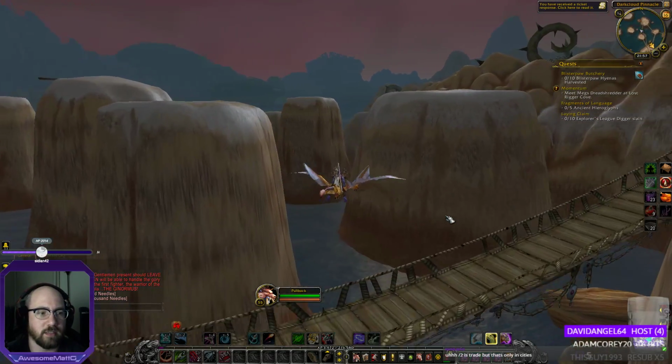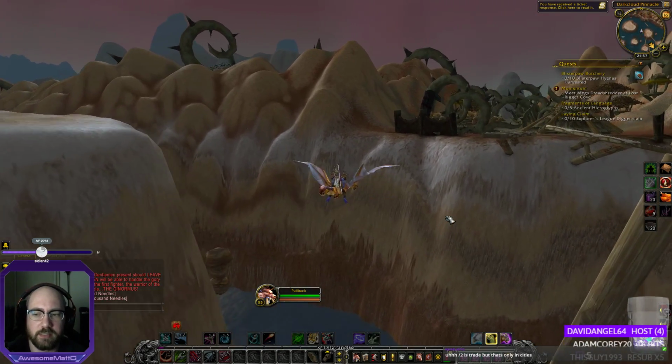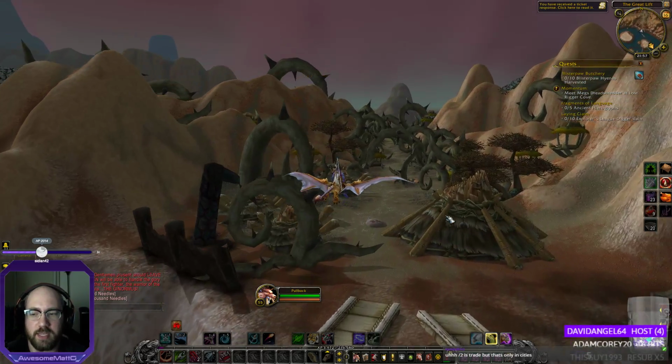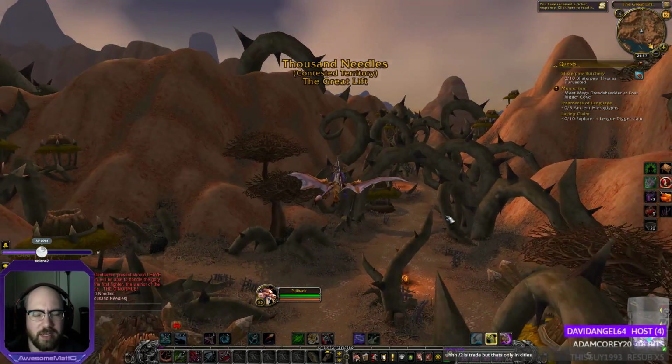To trade, but only in cities. Gotcha. You would think they would have made 2 local defense and 3 trade. In that case, 1 and 2 would always be available. I don't know.